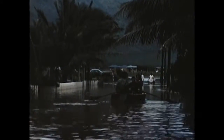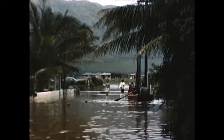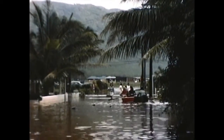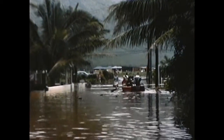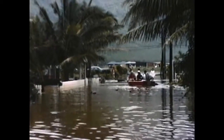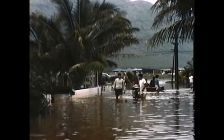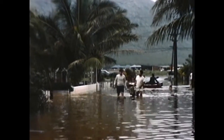We lived at the very end of Veloute Place. My mother named it Veloute Place. And in the background you can see Veloute Valley. This is before they built houses all going up into the valley, Aina Haina and all the other developments. That's where we used to ride our bikes across the Hein Clark Dairy and also hike up into the valley.